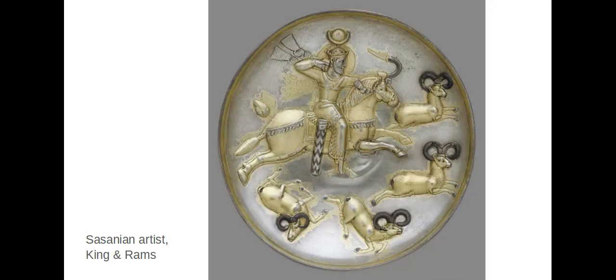Okay, and this next one, this is an old piece. It was made in the 500s. It's a Sasanian artist, which is modern Iran, so the Middle East. And here we see a king who is riding a horse. And you see that he is pointing with one hand and holding on to his horse tightly with the other one. He's looking straight ahead. His body is kind of bent over to make sure that he has motion.